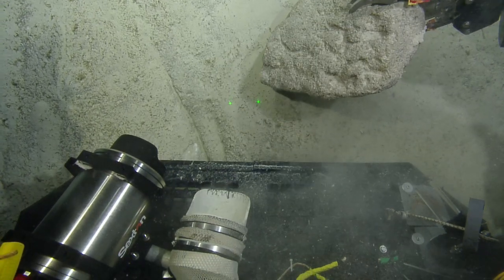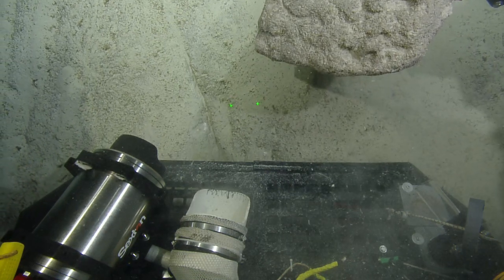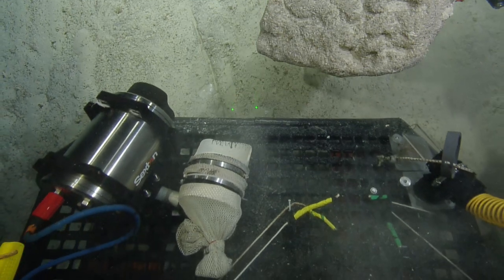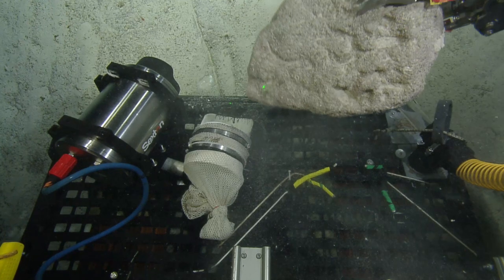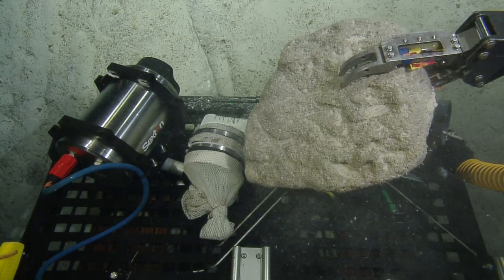I am coming up over the ledge a little bit, just so you know. Yeah. It will not be a sample yet, no. We're just going to pick it up and bring it somewhere where we might be able to measure it more comfortably. Yeah, it's a proto-sample. Yep. Got it. Was just making sure.